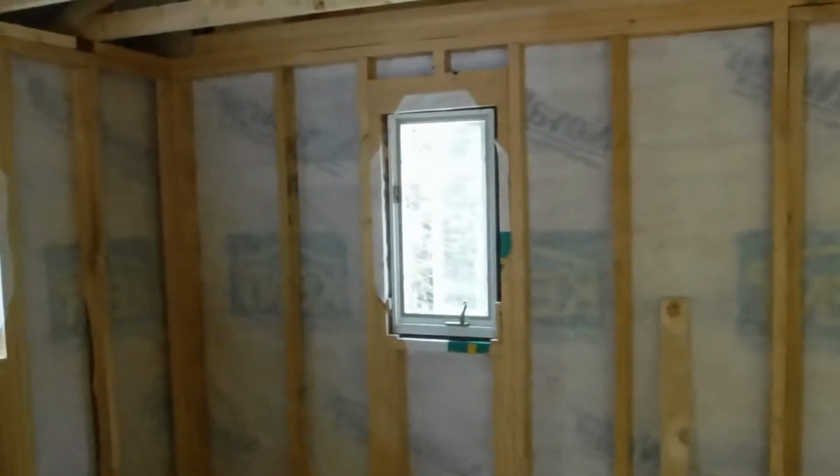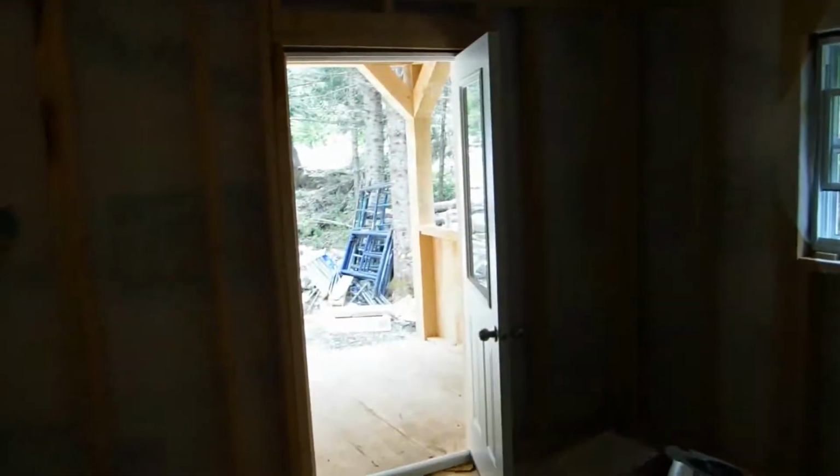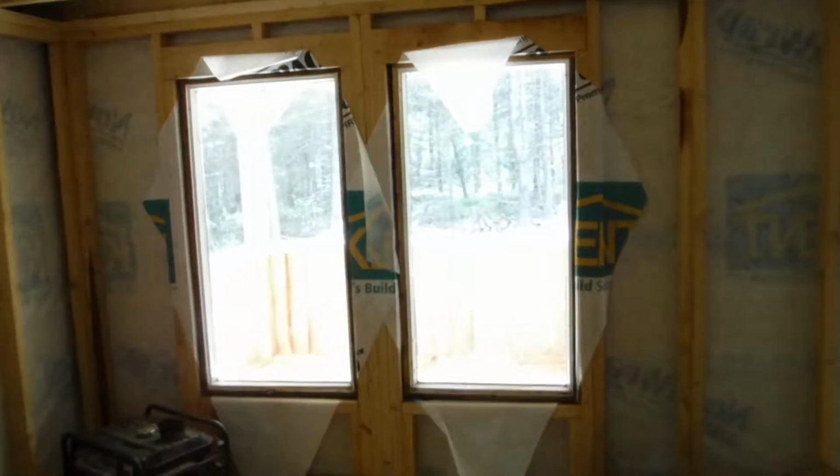Two windows on one side, back door, one of the windows from the old house, two more new windows on this side, the front door going onto the big deck, and two windows that I took from my patio from the house there when we did our renovations.